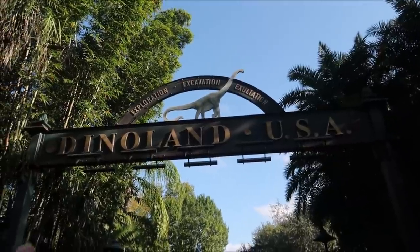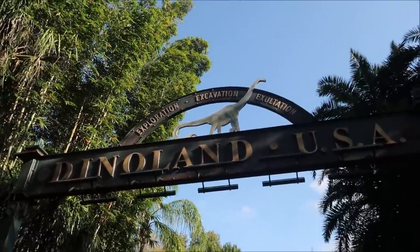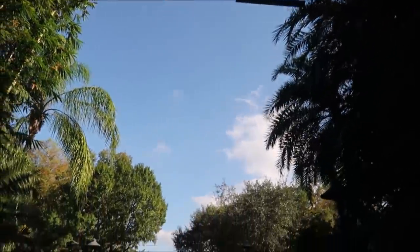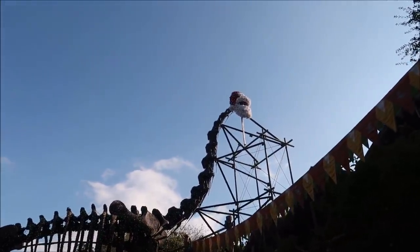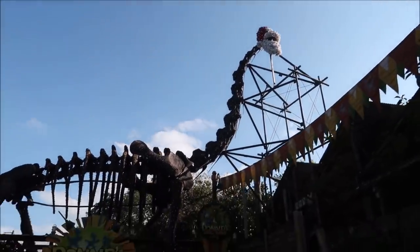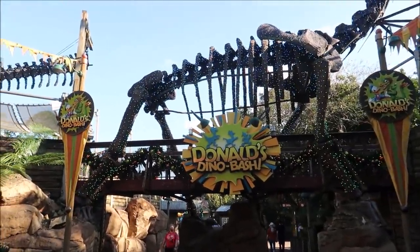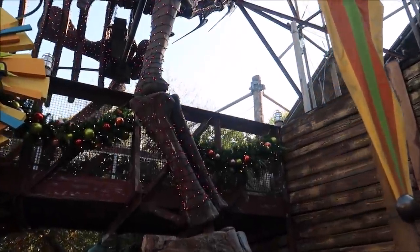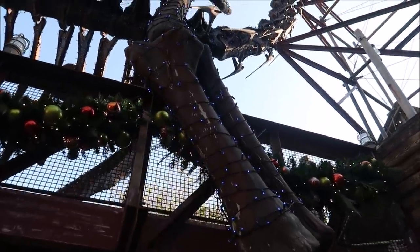Now it's time to head into Dinoland USA for exploration, excavation, and exhilaration. I didn't even know they said that up there. It was our first time reading it. Dinoland was one of my favorite decorated areas for the holidays because I love the music they play over here. It's different from the one out front. They can do a more modern type of music. And also I love the pretty lights. And of course I love the Santasaurus. This is so pretty to look at night. I know it's a little dark, but it's just lit up so pretty and the lights change. We could probably see it a little bit right here. Isn't that cool?